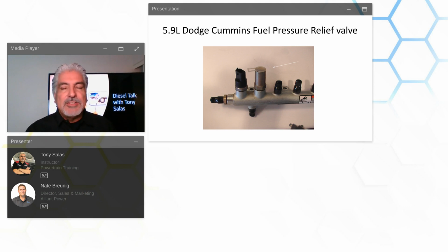What I mean by that is, if I had a 5.9 Cummins, and I can also use that information on a 6.7 Cummins, with low rail pressure, we would take the banjo fitting off, where the arrow is pointing right there. We would crank the engine over and see if there was any evidence of diesel fuel oozing out or squirting out. And if it did, that immediately told us that the pressure relief valve was leaking.